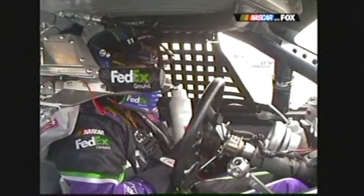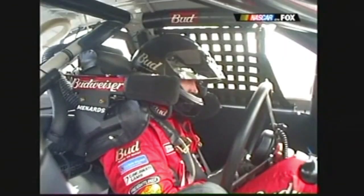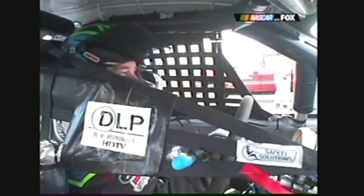Two guys I'm really concerned about, though, is the 24. We know he's knocked out of the top 10 in points now, but look where the 8 is. He's also back in 17th spot, and he's losing points pretty quickly. He was going to lose 2 spots, but now only 1.